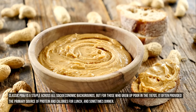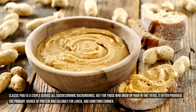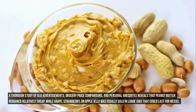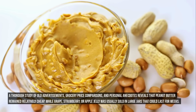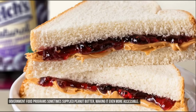Number 9. Peanut butter and jelly. Classic PB&J is a staple across all socioeconomic backgrounds, but for those who grew up poor in the 1970s, it often provided the primary source of protein and calories for lunch and sometimes dinner. A thorough study of old advertisements, grocery price comparisons, and personal anecdotes reveals that peanut butter remained relatively cheap, while grape, strawberry, or apple jelly was usually sold in large jars that could last for weeks. Government food programs sometimes supplied peanut butter, making it even more accessible.